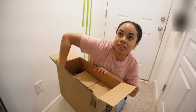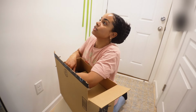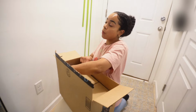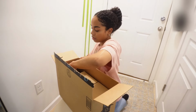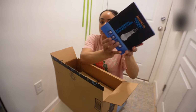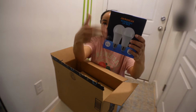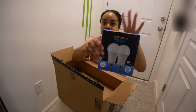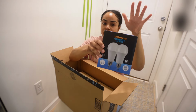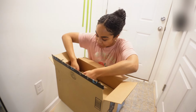Oh, I also got these rechargeable, I think they're actually rechargeable light bulbs, because there's no hard wiring in here, and these wall sconces are plug-in. So they look like this. I've seen them around a bunch of influencers, and they had pretty great reviews, like 14,000 reviews. So hopefully those work out well.